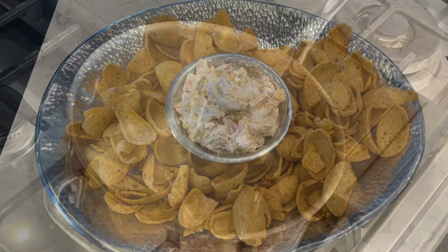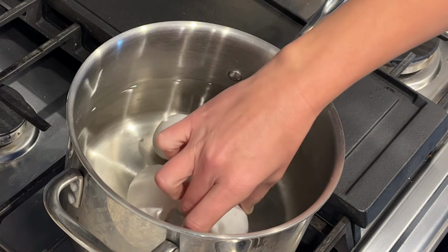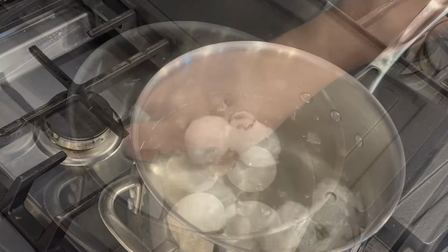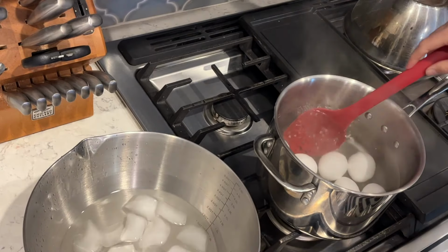So this next recipe that I'm going to do is deviled eggs. Deviled eggs are another huge crowd pleaser. I love making them. I love anything with hard-boiled eggs. They are just my favorite. I can eat them in so many different things.